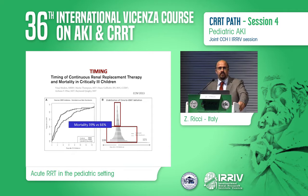So let's talk about timing. We've learned from the adult studies that timing is such a controversial issue. There is not much about children in the literature. This is a quite important retrospective study that clearly told us that if you start renal replacement therapy in a shorter time after PICU admission, and this is an issue that the definition of timing here was distance from RRT start from PICU admission, but again, if you start earlier, you save more patients.